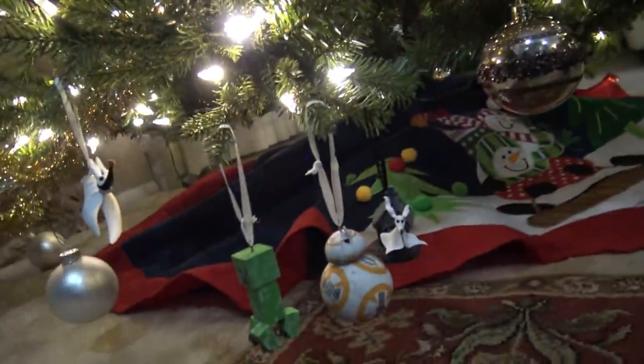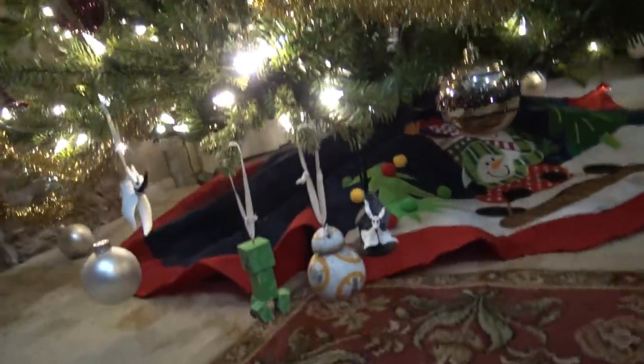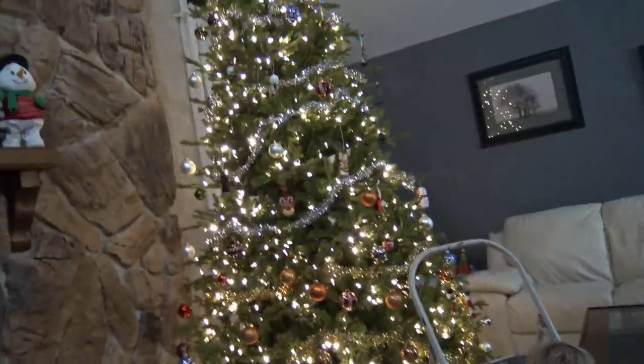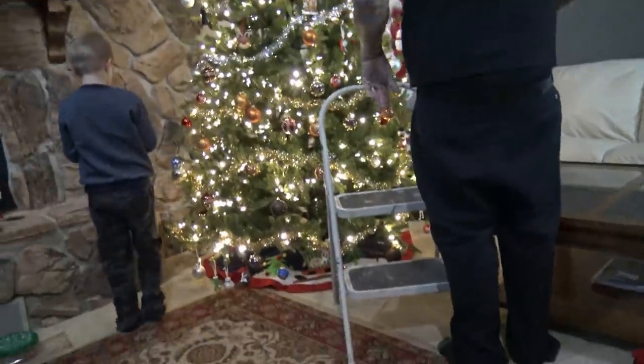1, 2, 3, 4. Nice. Look at that cool display he did down here of all his favorites. Love it. So they're easy access, so you can gaze at them. I'll do these with you. Oh, look at this tree. Guys, this is fantastic. I can help you with this. Yeah.